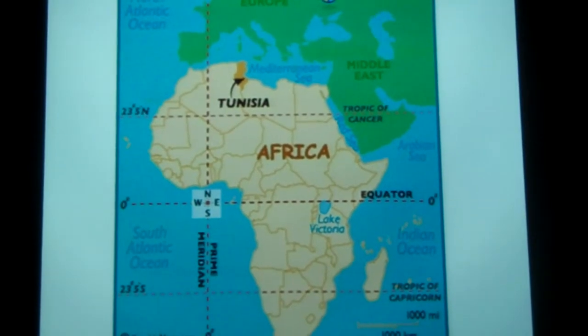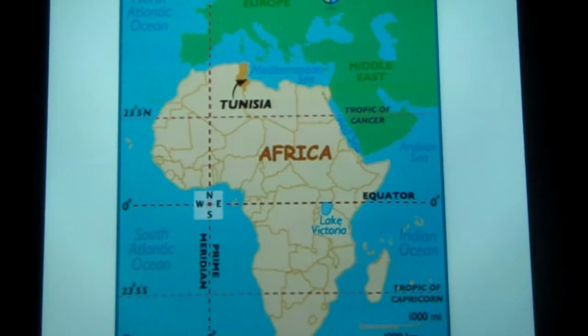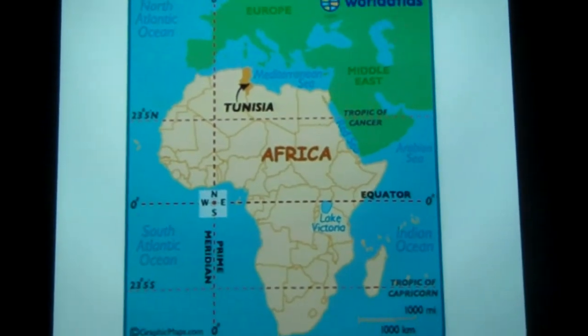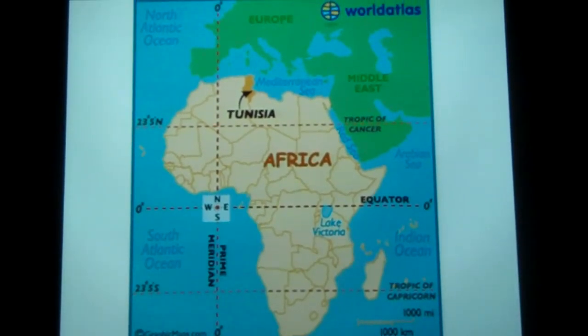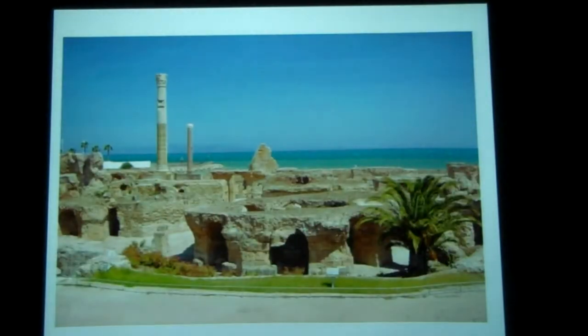Tunisia is situated on the Mediterranean coast of North Africa, between the Atlantic Ocean and the Nile Delta. It borders Algeria on the west and Libya on the southeast. The south of the country is desert. The terrain in the north is mountainous.